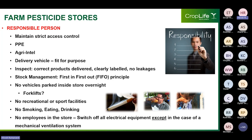A register must be kept whenever personal protective clothing and equipment is issued, and the employees receiving the clothing and equipment must sign the register as well. It is also highly advisable that the responsible person has an Agri-Intel subscription to check whether the pesticides stored are indeed registered for the intended use.